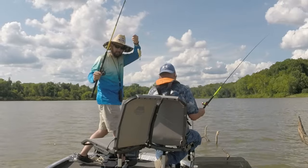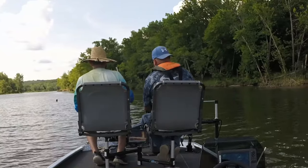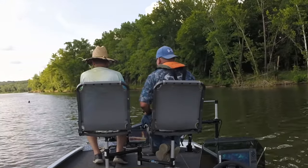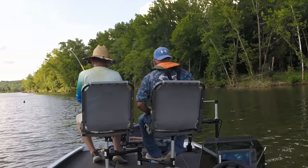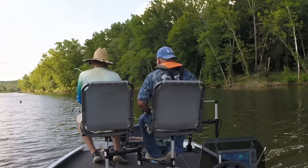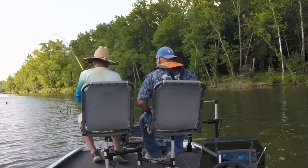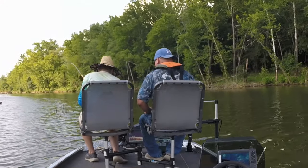I didn't get stuck. I got my first fish of the day here. Oh, whoa, whoa. Holy cow. Holy cow. You got a net? No, I sure don't. Dang. This makes me wonder if it's dark.